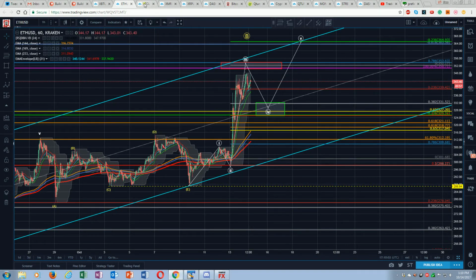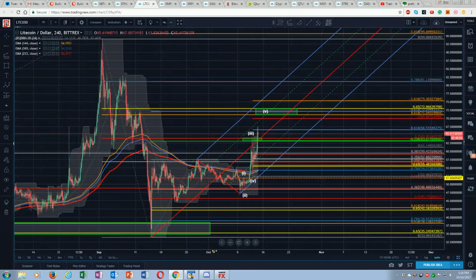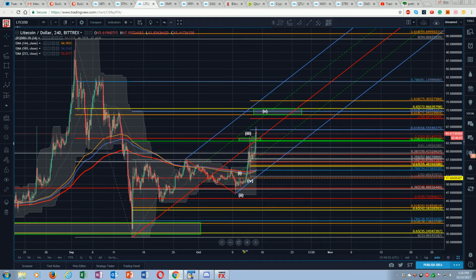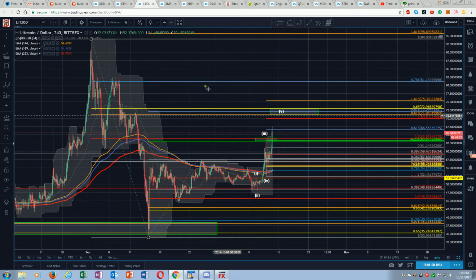There's 26 minutes. Let me go over to Litecoin, because we're also getting similar action here in Litecoin, finally starting to break. So now I've got a lot on here. I understand that. It's always easier to recognize what's on the chart when you've drawn it yourself. So I know when you're watching this, it's a little hard to get a handle on all these lines. So let me break them down for you here so that it doesn't confuse you.